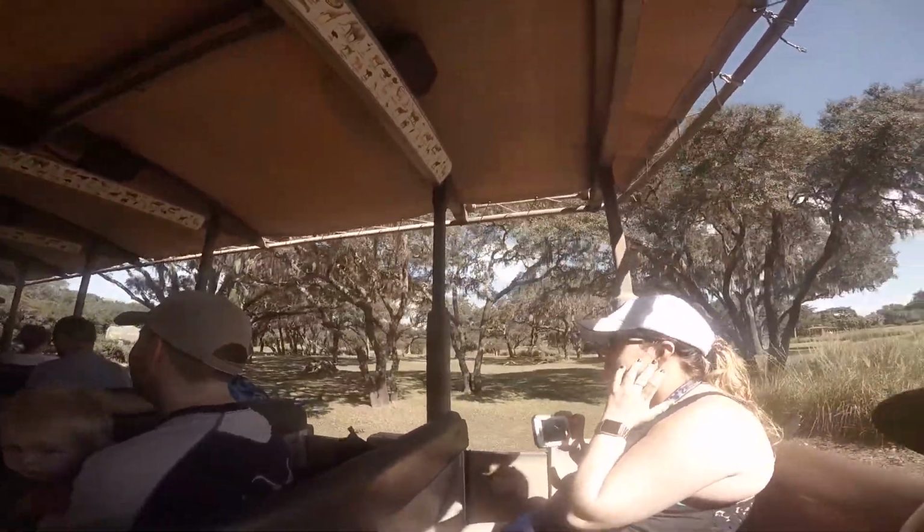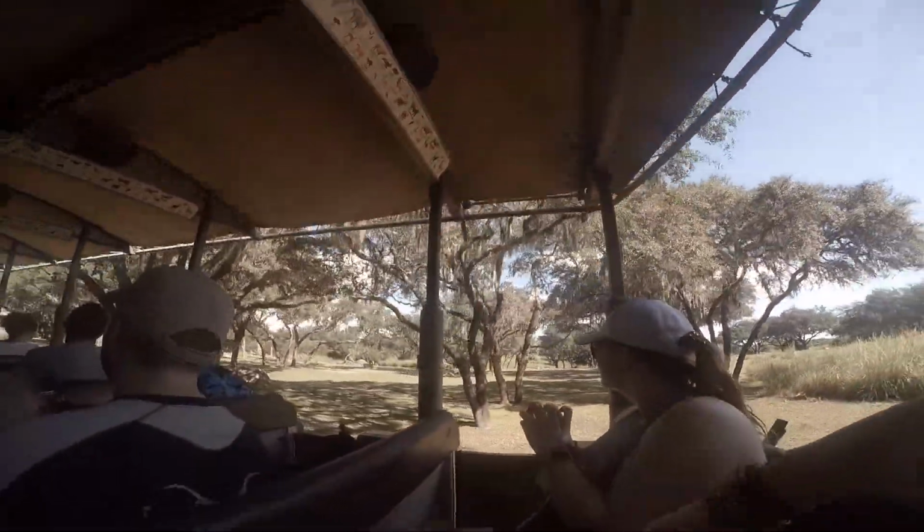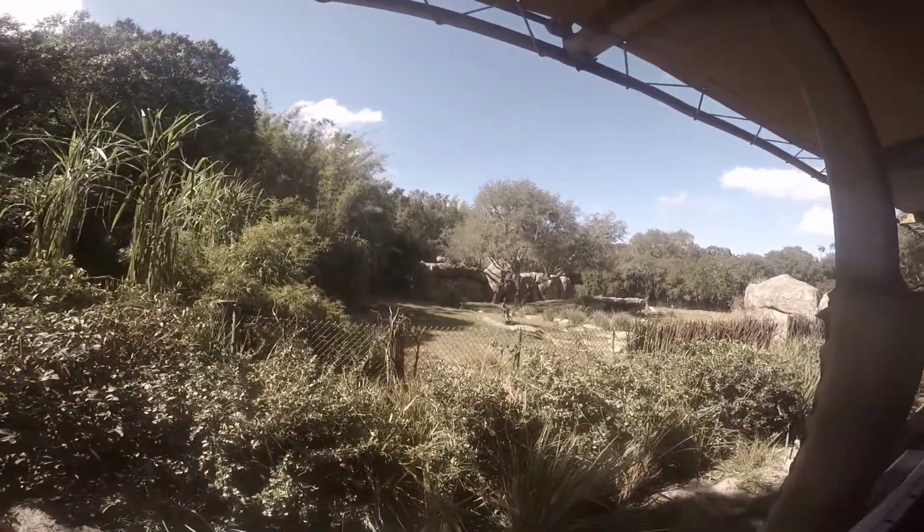Now, a lot of the animals are never in the same spot twice because of those migrations. But you might want to look on your left. Down below, we're going to see a little bit more of them up ahead.